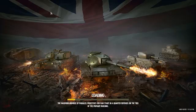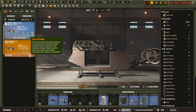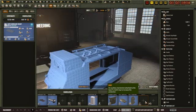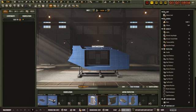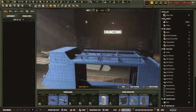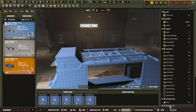In fact, I think we can just go in there into engineering and clone this component. Let's just remove that. And I'm also going to remove the anti-grenade roof, because let's be honest, it's really not necessary. If anyone actually wants to put a grenade into that, it will go through. So let's just save that.